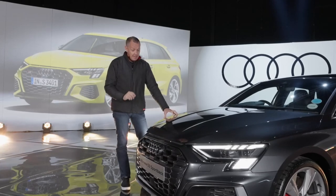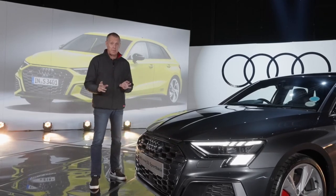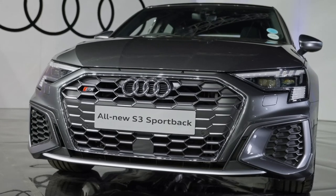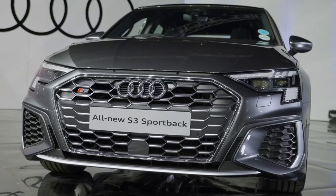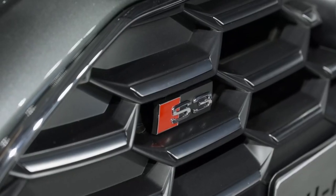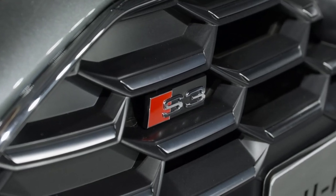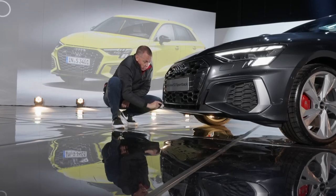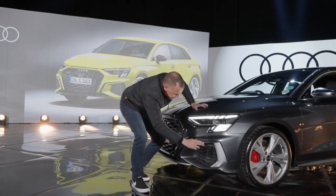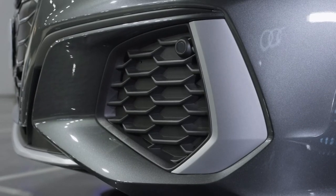Let's get to design. This car is really stunning. It looks awesome. Of course, the important thing here is the single frame grille. It's low, it's nice and wide. Of course, people can see you're driving an S3. Also, you'll see the small details all over the single frame grille, these little silver details, the line that runs all the way along the bottom, the side blade, also with an aluminium silver look.